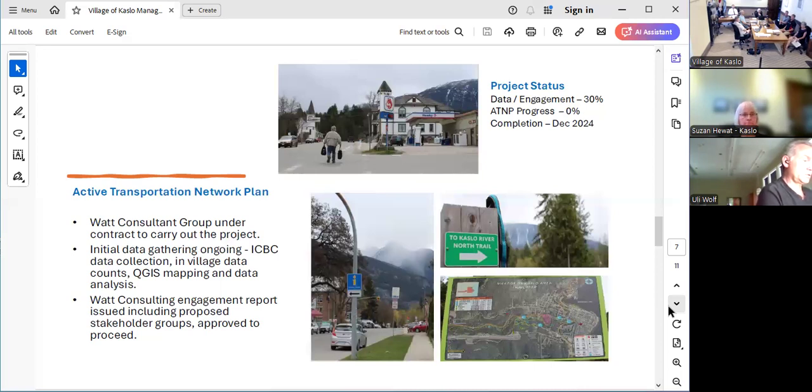But really happy with how Watt are approaching it. Definitely the right decision. They're about 30% through data gathering and engagement. Overall, this active transportation network plan will be presented to the village, and then that can be taken forward with future grant applications to do other projects and upgrades. Plan is we're going to get a little bit of an extension to December 2024 because we just thought over the summer period, in the engagement side, we can get the required people, so we'll probably push the engagements to September, October time. That's the only reason for that long extension, and the province have been very supportive.